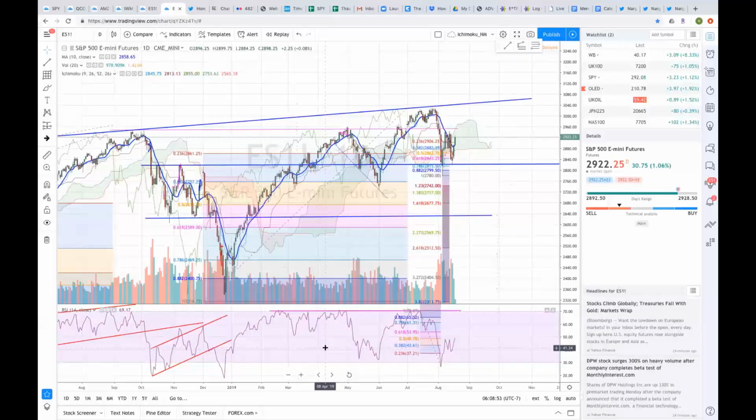I have this 10 SMA on my chart, and then I generally look at RSI, what it's doing, because sometimes it gives an indication or an idea of what can happen. In combination with this and the price, sometimes it gives me clues as well.